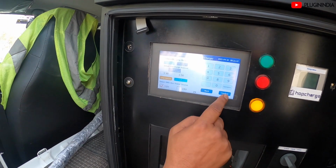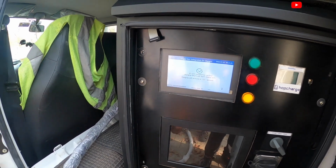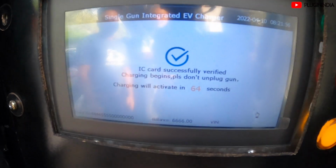So you're entering the amount? What is happening? This is from exactly kilowatt hour. That's it. We can start, guaranteed also.